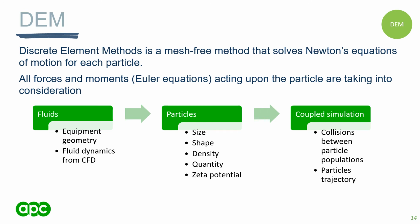And for that, we need to inform the particle size, shape, and density. We also need to understand how many of these particles we have in the system, and in some cases, what is the zeta potential when electrostatic energy plays an important role.